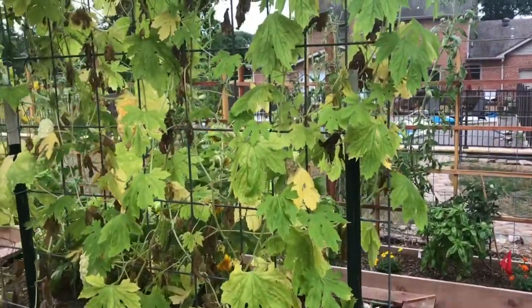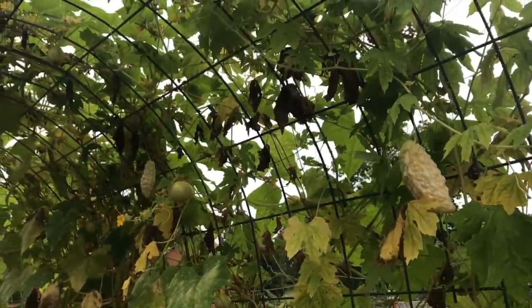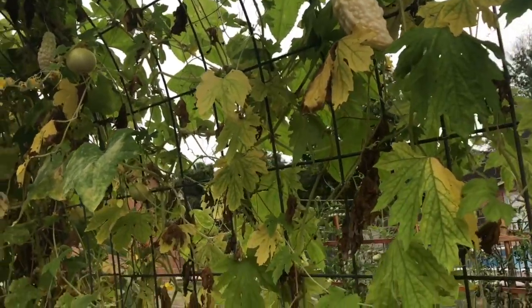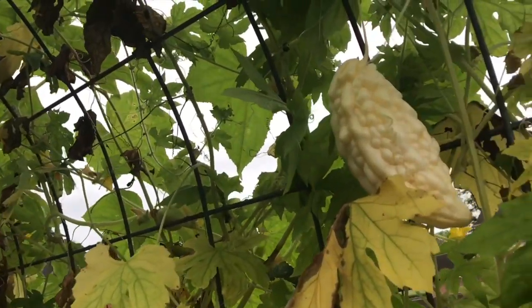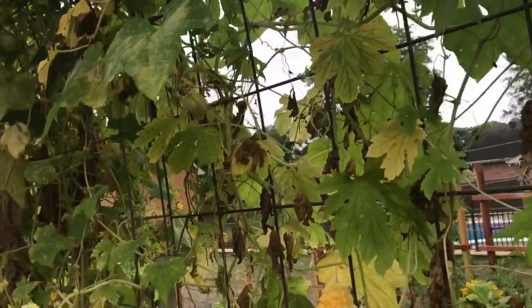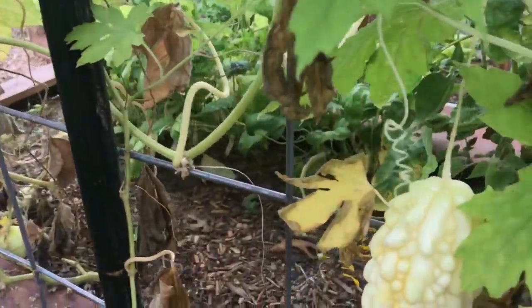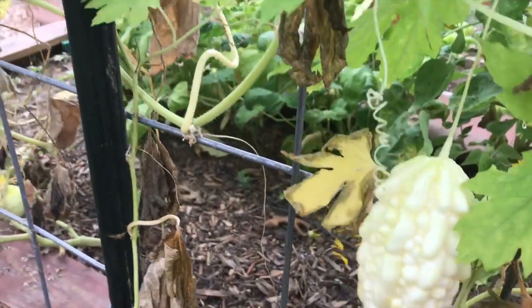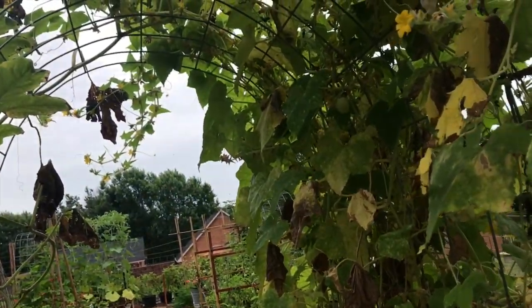Same with my bitter melon. The bugs have done a number on the vines, but I've gotten some nice bitter melons from here. I have tasted them for the first time, and it's, I would say, an acquired taste, but I like them. I think they're going to be really good in stir fries. I've frozen some. It looks like I will have quite a few more to add.